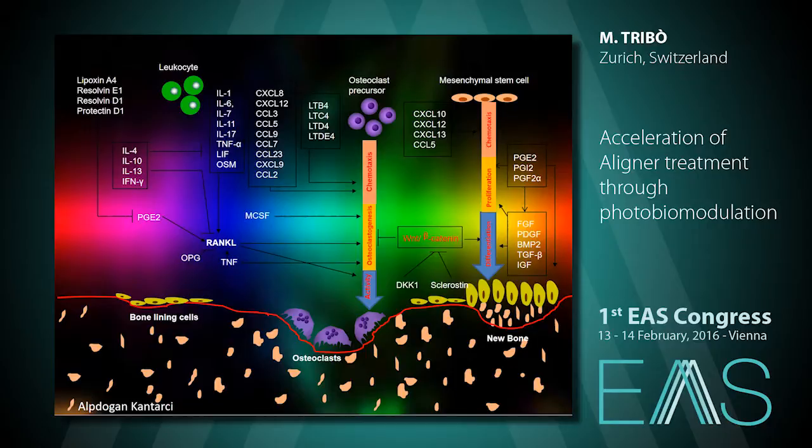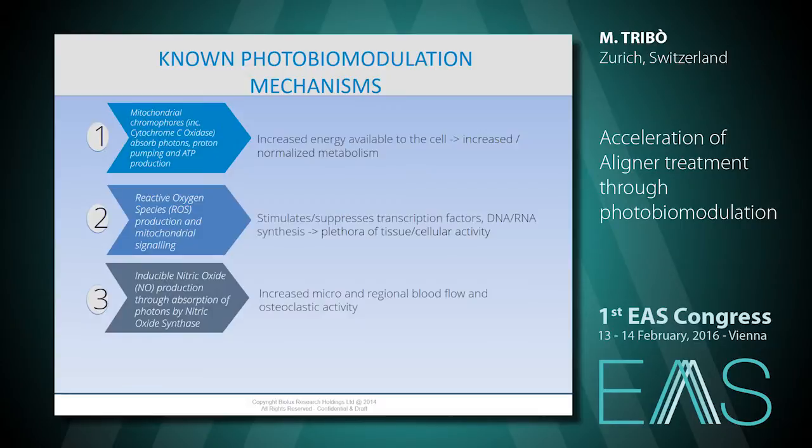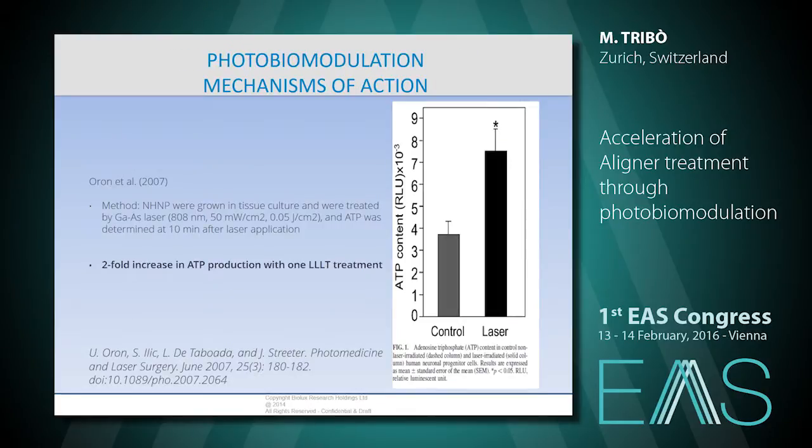What we know positively are three mechanisms that lead to more cell activity by PBM. One is that the mitochondrial chromophores absorb these photons and then produce proton pumping and ATP production. By this, we have an increased energy available to the cell and also an increased or normalized metabolism.